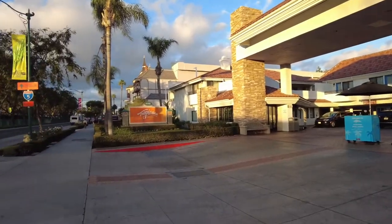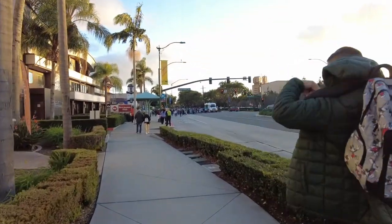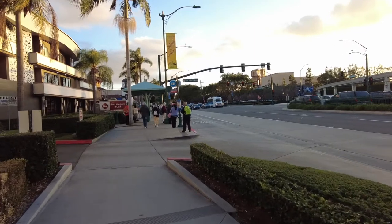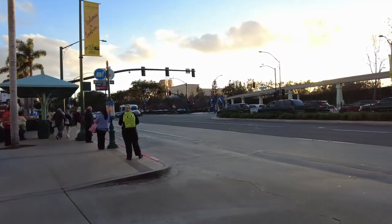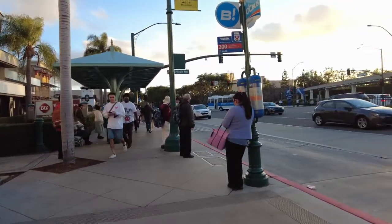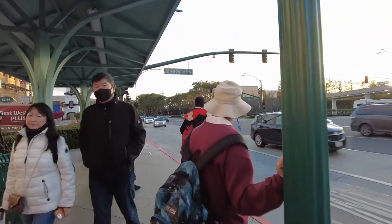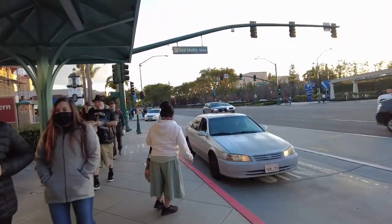So the Tropicana is right across the street from Disneyland. There's the entrance over there. So maybe like a 7-minute walk. Not too bad. And it's kind of convenient because there's a little store that's right adjacent to the lobby. So makes it convenient if you needed something.